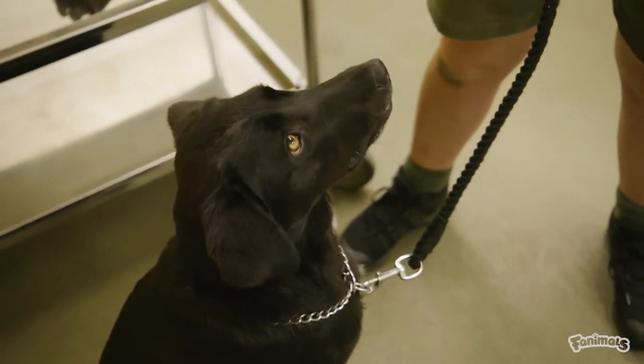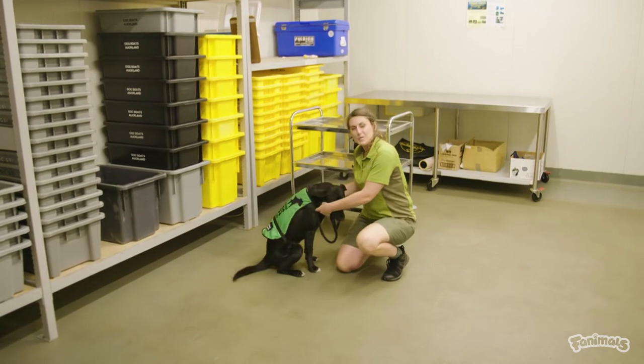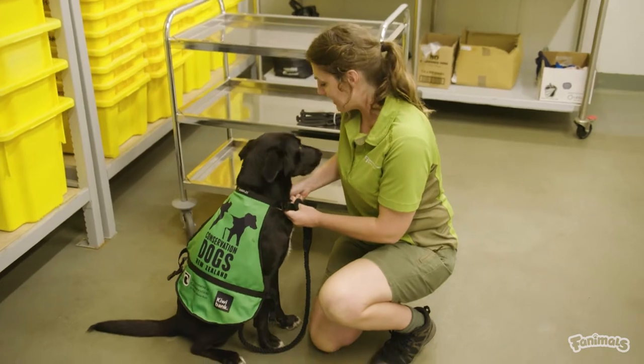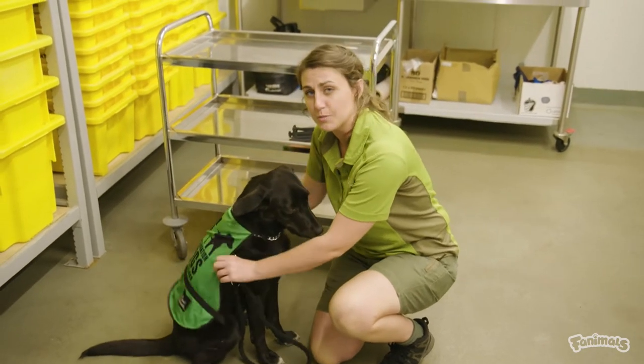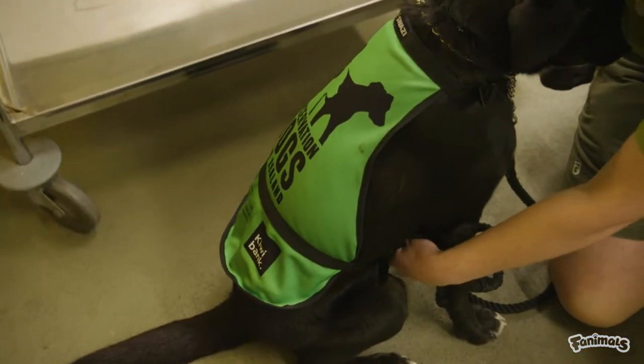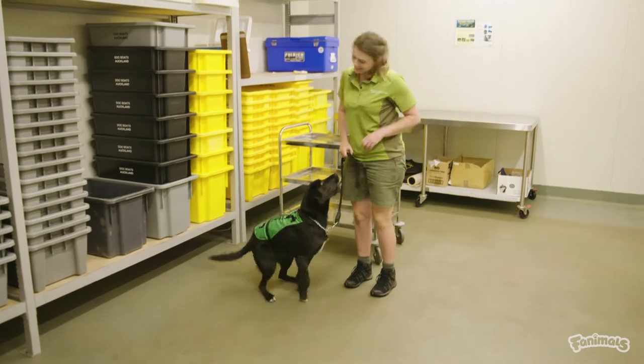Right, Harper, time for your uniform. This normally includes a muzzle. Even though conservation dogs are highly trained, they still wear a muzzle as an extra precaution when working around native wildlife. However, today Harper won't be wearing one because she's working on a Navy ship. Ready to go? Come on.